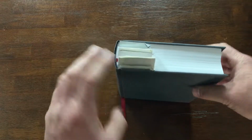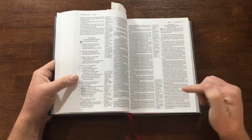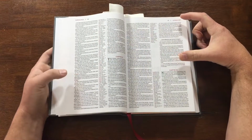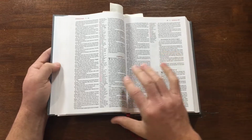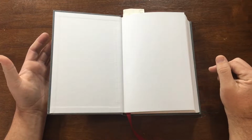I've marked a bunch of stuff out that we can talk about here. And so let's get into this thing and show you what is in here. This is not what I'm going to say is a typical study Bible. The actual study, like commentary notes, it is not overwhelming. In a typical study Bible, like say the ESV study Bible, you have the text here and then you have the notes here. This doesn't do that. So it still lets you do the work yourself.